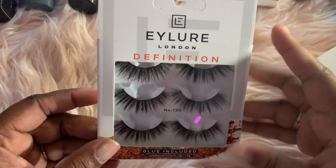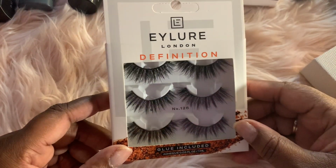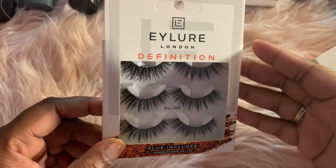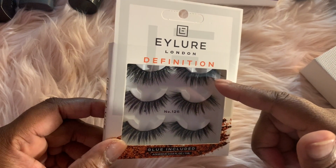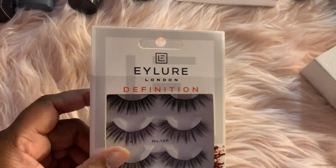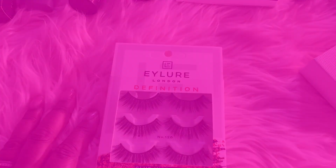But for the everyday look, inexpensive, this right here is going to get you. And for $11.99 at Ulta, you get 3 packs and they're reusable. You can't beat it. So that's my take on the lashes.